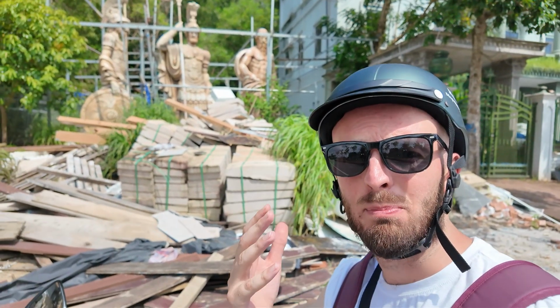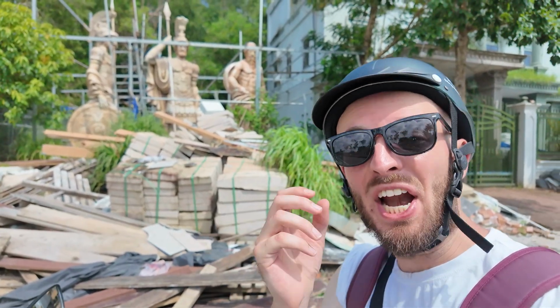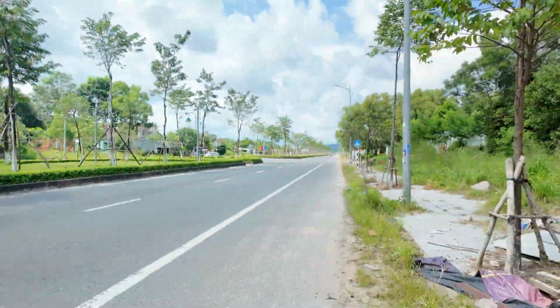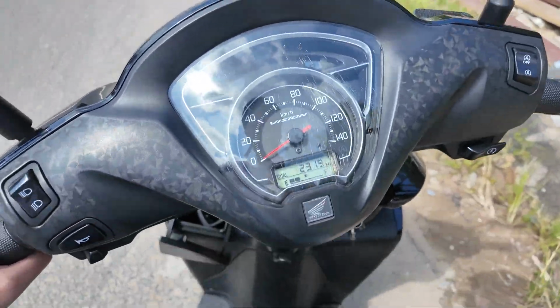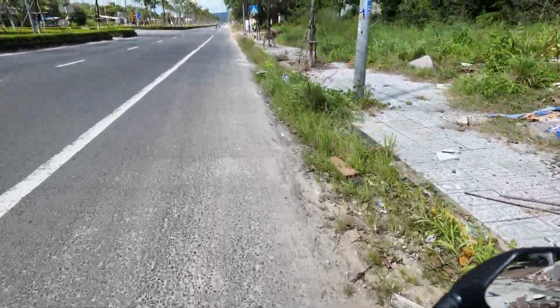Driving to the other part of the island, the north part of the island, I had to stop by these things. This is part of Italian heritage here in Phu Quoc in Vietnam. And look at this. These guys are the Caesars, the rulers of old Italy, but here in Vietnam. And let me show you something else. I just need to start my bike. Yeah, started.